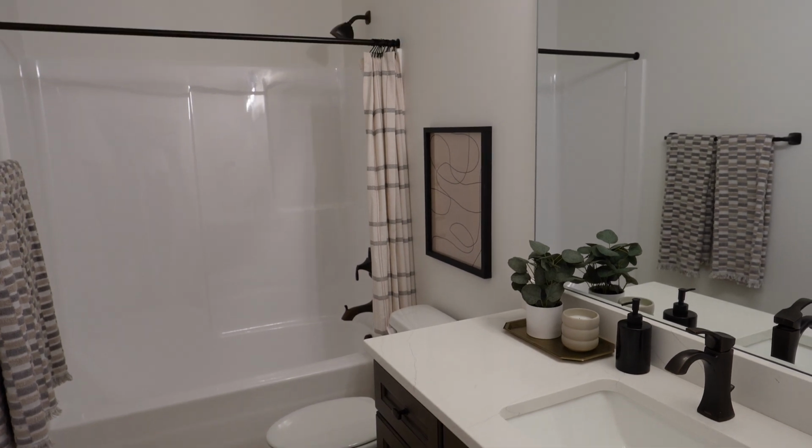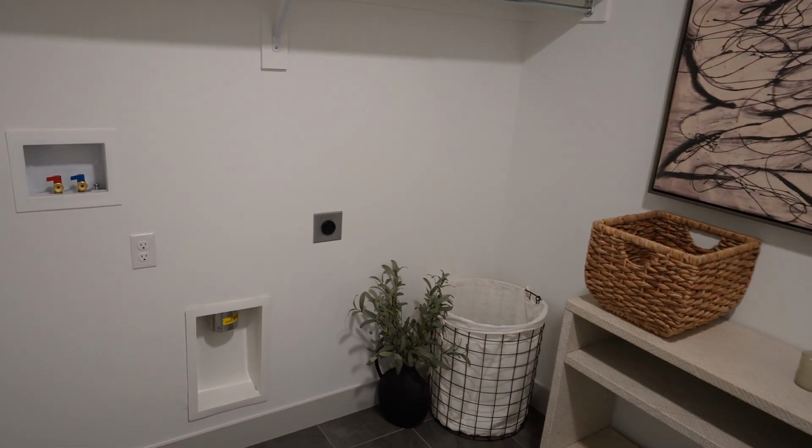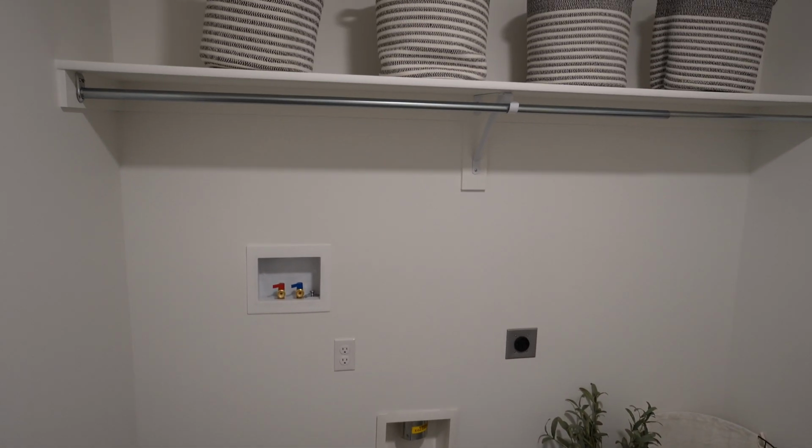Laundry room right across from you. Obviously it looks bigger without a washer and dryer in here, but it's still a pretty good size. Yep. And you're going to have your washer and dryer, typically about 26 inches deep, so it's not taking up a ton of the room.